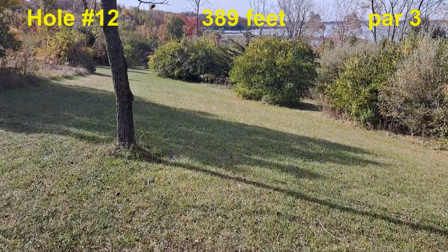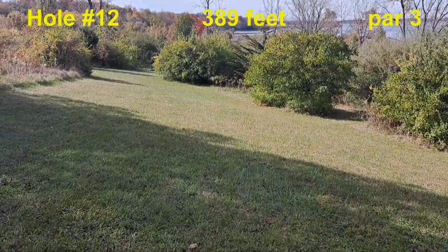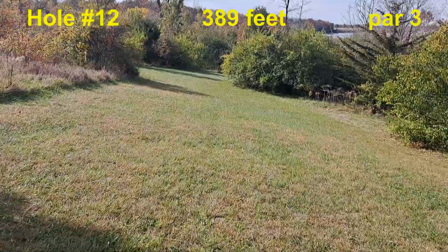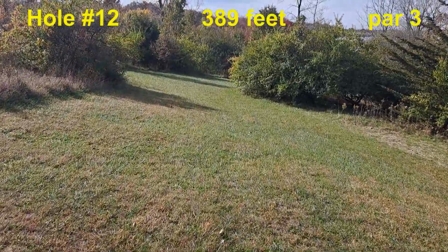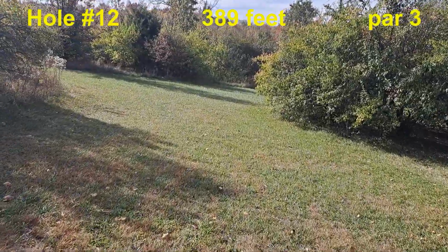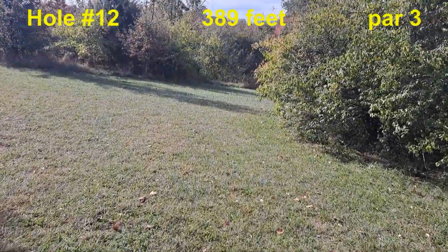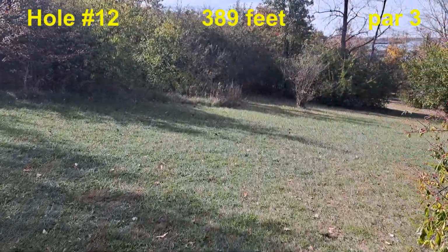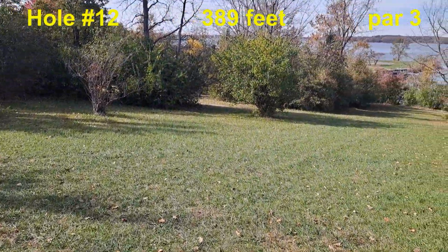The 12th hole is a long par 3. It is downhill, so it's not quite as long as this distance indicates, but it's still plenty long. There are also plenty of trees up here and plenty of bushes that you need to navigate. Probably a sweeping left to right disc flight off of the tee is the best idea here, and even then you'll need some luck to avoid all of these trees.